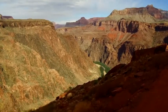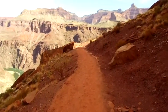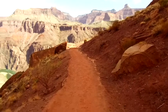Down there, right now, you are walking or running on a 1 billion-year-old rock layer. Looking pretty great for its age, huh?